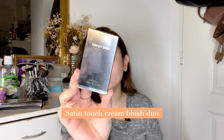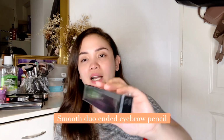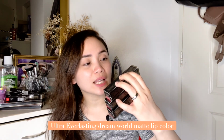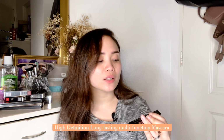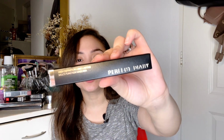Yan sa kabilang side. So, they also sent me the Satin Touch Cream Blush Duo. I have here the Slim Long Lasting Liquid Eyeliner, Smooth Dual Ended Eyebrow Pencil. I also got 3 Ultra Everlasting Dream World Matte Lip Color. There you go. High Definition Long Lasting Multifunction Mascara. Tamang-tama kasi wala na akong mascara, naubos na yung meron ako ngayon. So this is perfect. Magkakaroon na ako ulit ng mascara. Okay, let's start with the palette first.